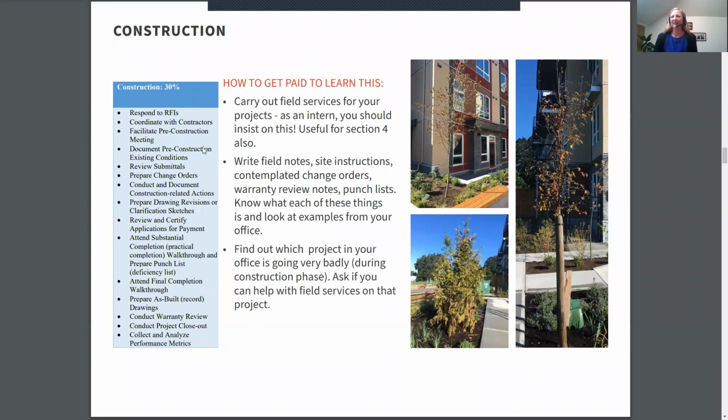The most important thing, I think, is that you have a chance to be involved with field services for your projects. I know some of you might be working in planning or in other types of landscape architecture work that doesn't have concrete projects being built on the ground. If that's your situation, then I think you're going to have to study a little bit harder and maybe try to talk to some of your fellow interns who do have a chance to do this work in order to understand how that construction management process goes. Because this is one that can be easily learned on the job, but if you don't have that chance to learn on the job, you probably have to study quite a bit.